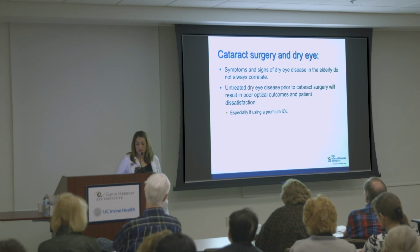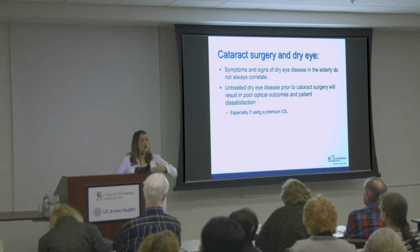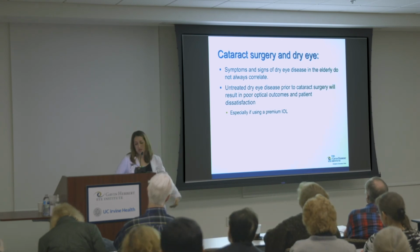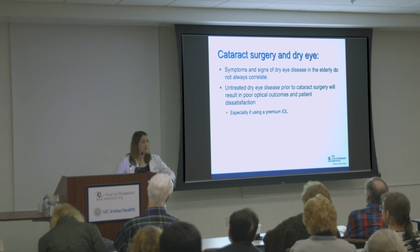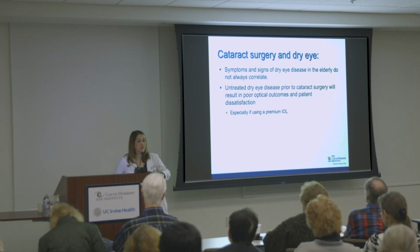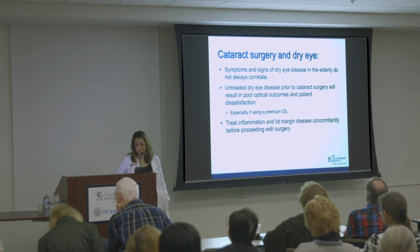Untreated dry eye disease prior to cataract surgery will definitely result in poor optical outcomes and patient dissatisfaction. I've seen this across the board. I get referrals all the time of unhappy patients who had their cataract surgery done, and they think something went wrong with the cataract surgery. The cataract surgery went fine. It was actually the dry eye disease that got worse, or they had dry eye disease that was never addressed, and it's the ocular surface that's the problem.